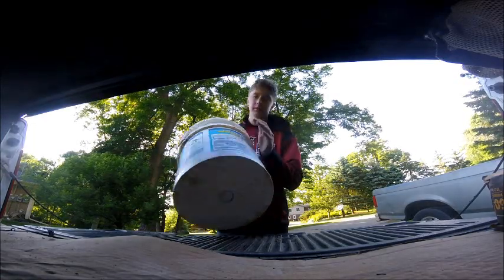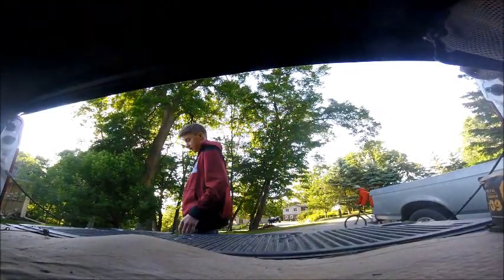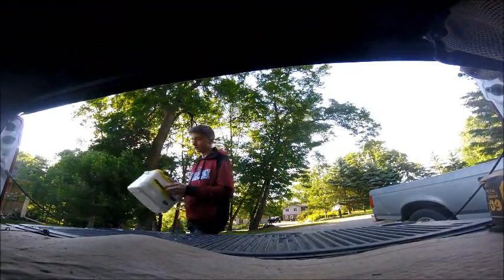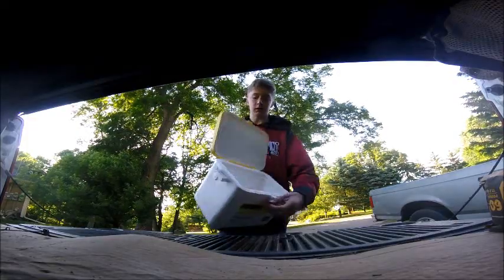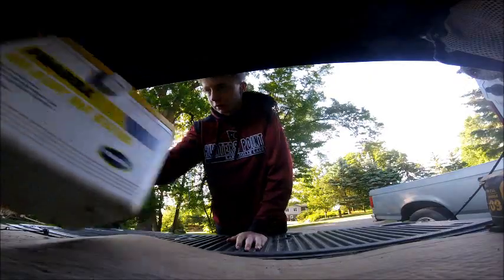Got our good old bucket to sit on and keep any fish we catch, if we catch anything that we can eat. Got the good old minnow bucket. I need to clean that out really quick, and then we're going to go over to the store and get some minnows.